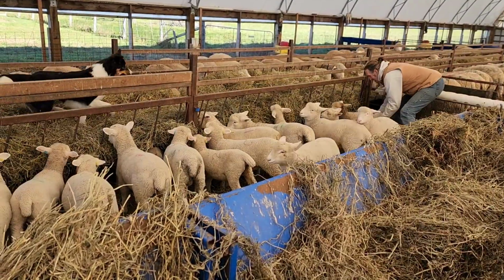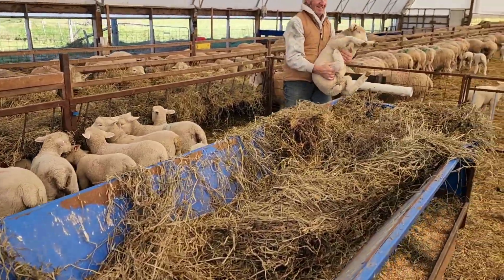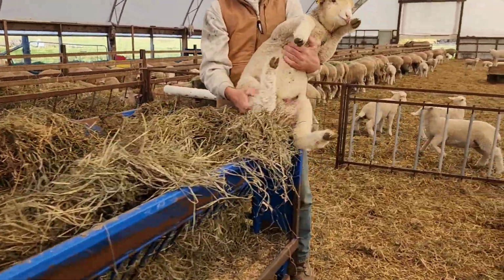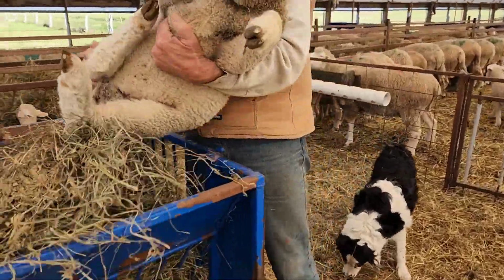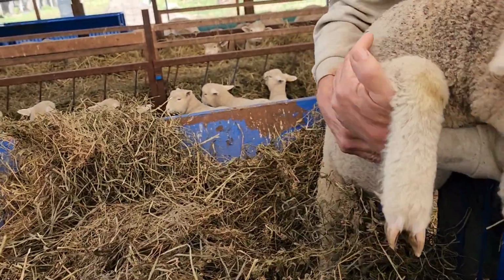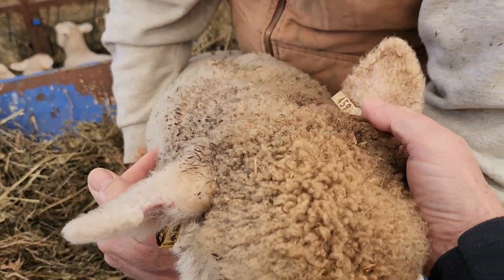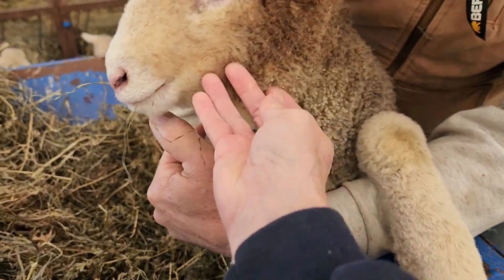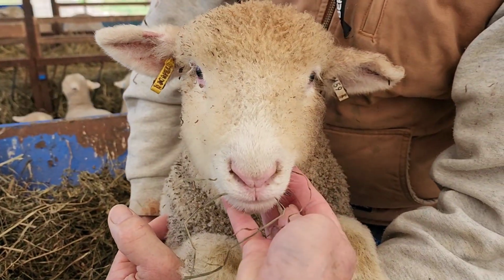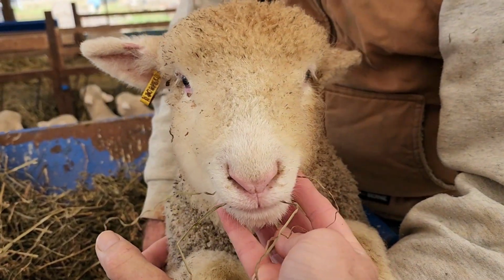So I know we talk about little Stinky all the time, and so we thought we'd catch her to show her to everybody. Stinky, how you doing? I want to get her tag number. 459 on Stinky. Stinky! Yeah, she smells. What do you expect? Yeah, she does. Well, because she gets peed on.